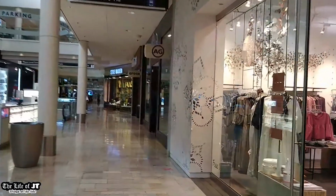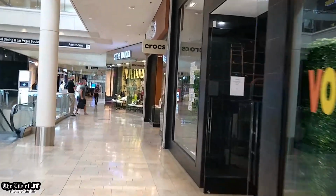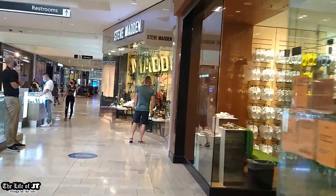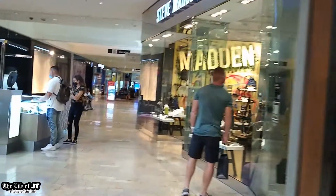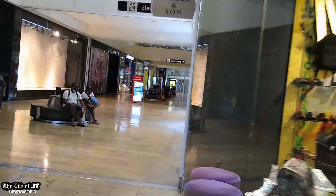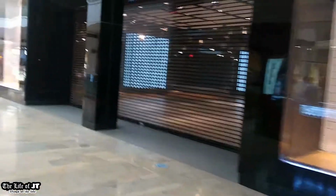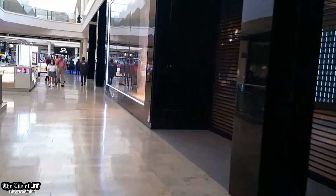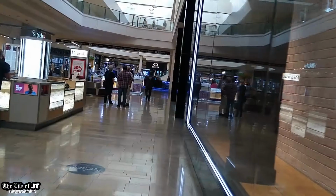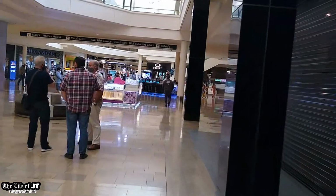We got the AG store right there. We got the Crocs store coming up on the right hand side. And then of course Steve Madden. They have some great suits, some great shoes. Just some great classy wear at Steve Madden's. And then like I said right there, there's places you could sit down if you're walking or you're waiting for your wife or girlfriend or your friend or mother or dad or whatever. You can sit down and chill out right there. You don't have to walk around this massive space. And we're going to keep moving right along this way.